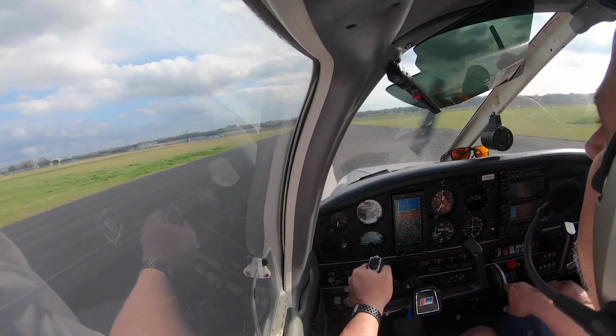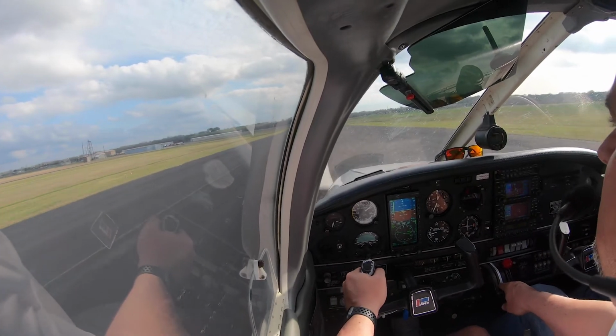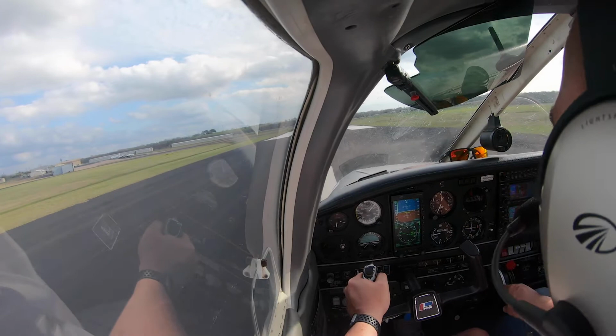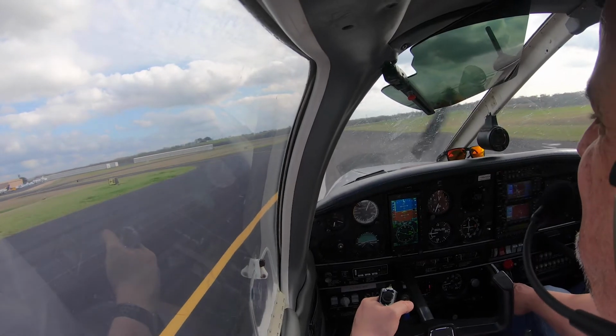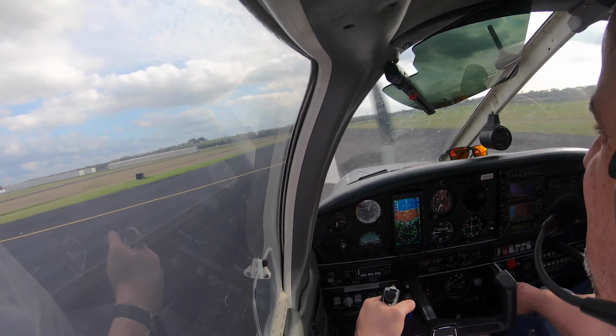I'll tell you what, let's get off and we'll do a full stop taxi back. All right, we'll get off at, what is that, Bravo? Yeah, so we'll have aerodynamic braking. Yeehaw, like a wheelie. My nephew loves your yeehaws, by the way. Yeehaw. Okay, it's all right, it's okay. Yes, we can.